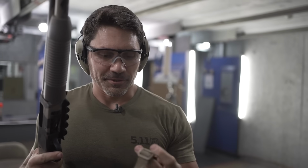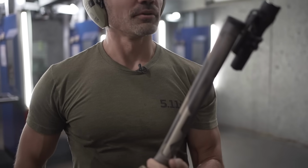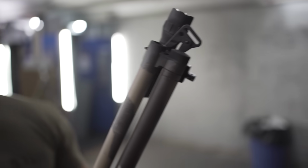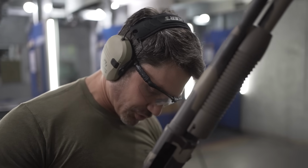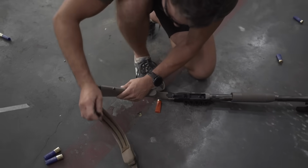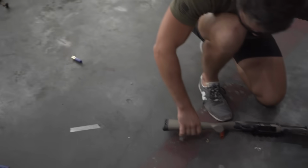Let's see, what happened here? Oh, it just came unslung. Look at that. So, you guys see, you got a little HK loop, and it just merely came unslung. Like, that's how much we've shot. Alright, goodbye, Safari sling. That's a first for me. I've never seen a sling slip from a buckle under recoil.